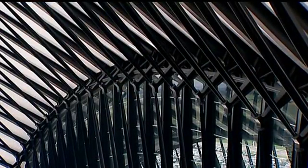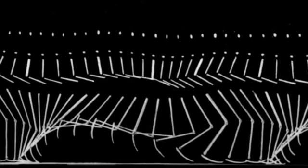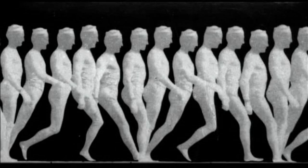This breaking down of motion in architecture calls to mind time-lapse photography experiments of the last century, a spirit seeking the essence of movement, an attempt to suspend time.